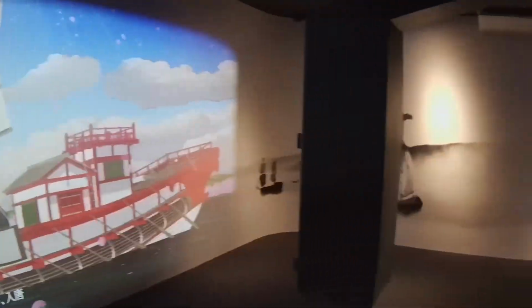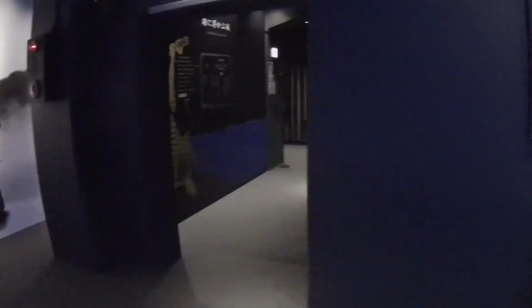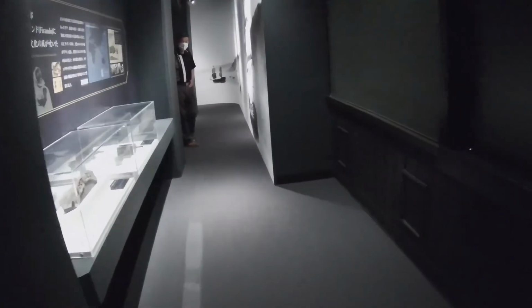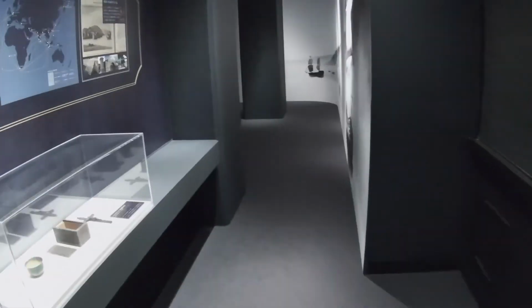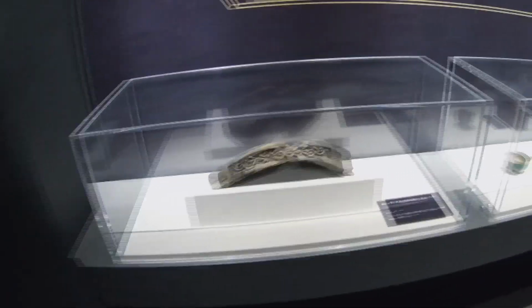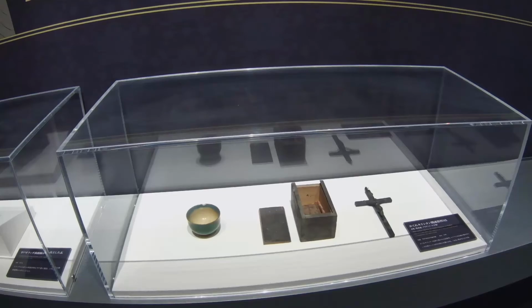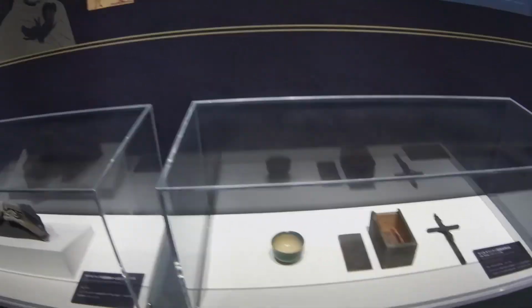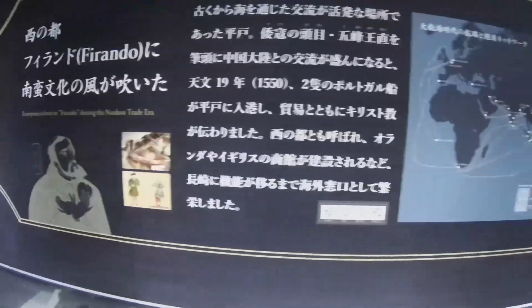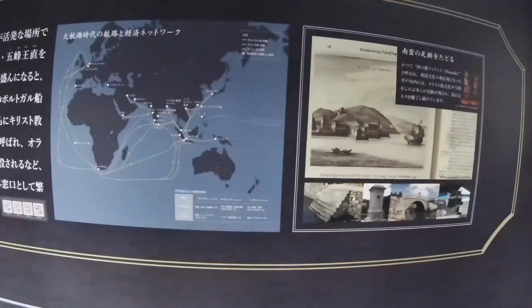And images of a 93 centimeter long samurai sword on display. Next to this room is a display of an antique Dutch ship artifact and antique Christian artifacts from Hirado's hidden Christians. Above are posters describing Hirado's early exposure to Firendo, or friends from Western countries like Holland and Portugal, many of them traders and missionaries.